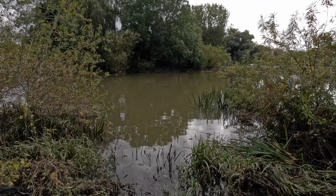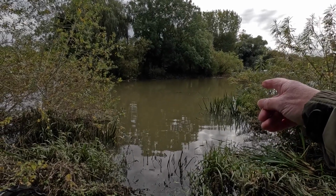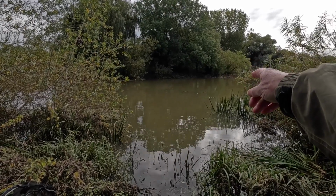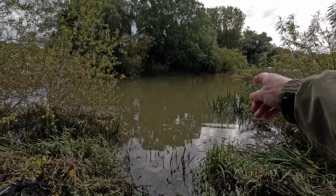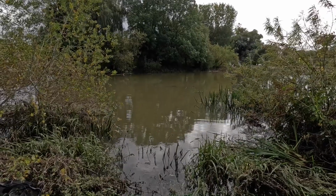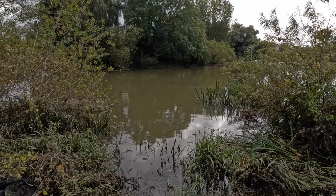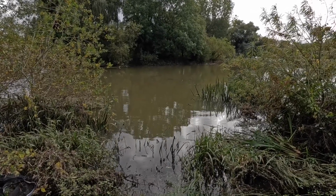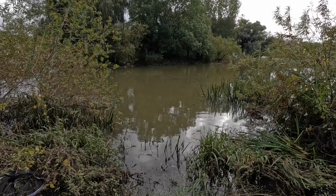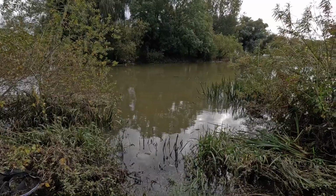I had a bit of a scout round and I've come to this spot here. Now, I don't know if you can see on this camera because it may not be as clear, but just on the edge of those reeds there, when I first came here, there were bubbles coming up, and more bubbles just came up. It's a continual succession of bubbles coming up there, so I've catapulted out some maggots in that area, and we'll see what happens. I may be just being over optimistic, but I've got to try these things.